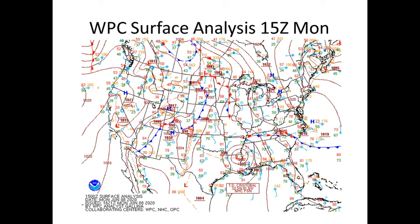So here's the surface analysis. We're going to take a look at that. Here's the low associated with Cristobal. So the Hurricane Center, now it's a tropical depression here, centered just east of Monroe towards Little Rock. I think this was from earlier during the advisory. This is now tracking towards areas around Greenville, Memphis, surrounding areas in the southern Mississippi Valley.